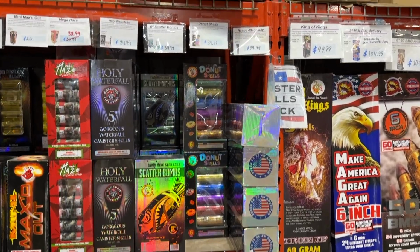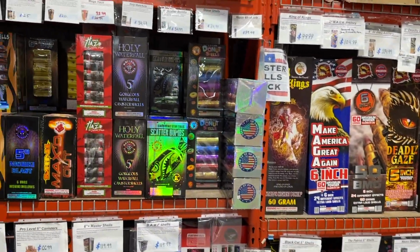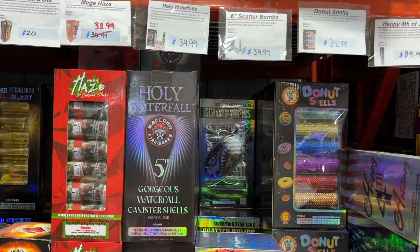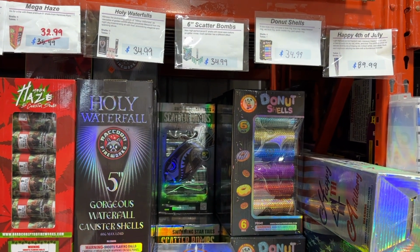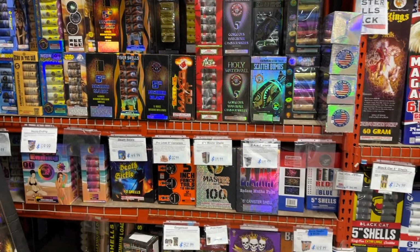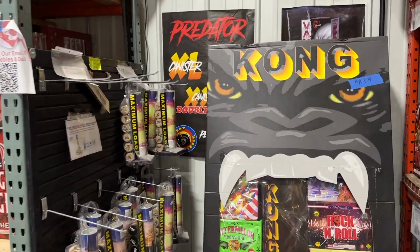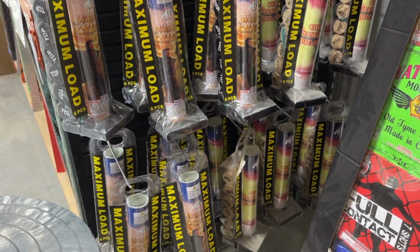Then these are some of our smaller sets. Everything this way is 24 packs. But some of them have more special effects. These holy waterfall shells are brand new and they have the waterfall effect. That's really cool. I like the donut shells and scatter bombs. More of those. Here's where our Kong is, and then we have some more sets of canister shells here.